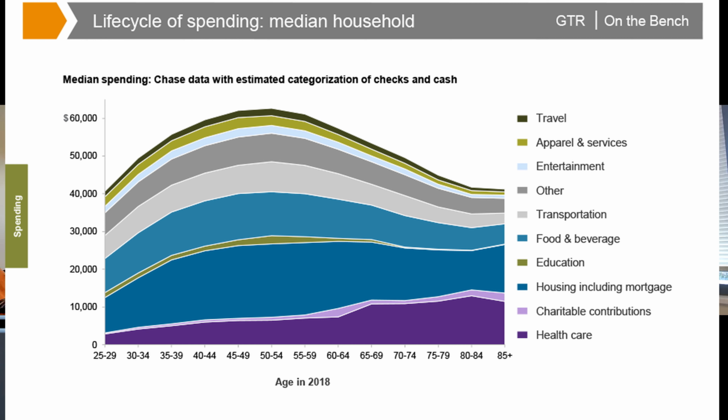Yeah, I think this chart is so interesting because it's amazing to me that travel, apparel and services, entertainment, transportation, food and beverage are all lower in retirement for people than they were when they weren't retired. Yeah. I just feel like, what are people doing when they're retired? Is no one really traveling when they're retired? I feel like that's such a big thing for people to say they want to travel when they're retired, and then it just looks like no one's actually doing it. No one's actually going out to eat or golfing. I guess that would fall under entertainment.